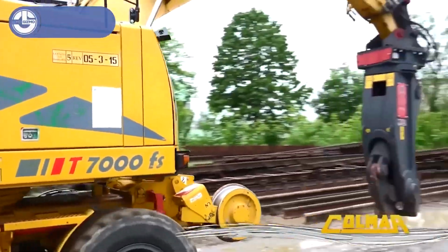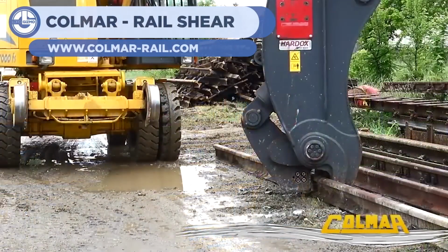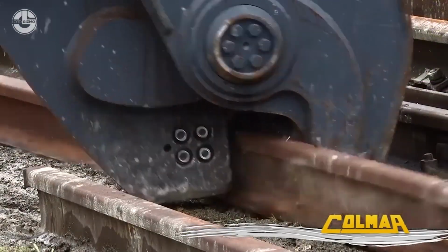The Colmar Rail Shearing Machine. This device uses hydraulic shears to cut railroad tracks into correct lengths. Incredibly powerful clamps use shear cutting force to essentially snap any piece of track in two.